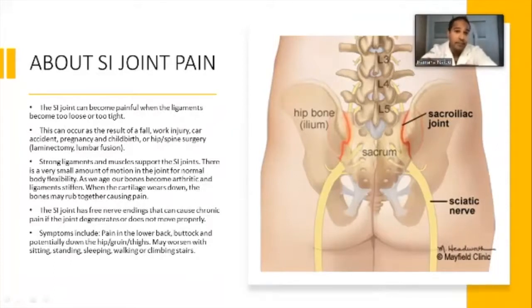Yeah, so this might be a pain generator. The other possibility, based on what I just heard there, is sitting and lying down. It could be a disc. So again, that's where the complex puzzle of pain management and orthopedic practice comes in. If it was really easy to diagnose these things, we'd make robots do it. But that's why I have job stability, because it's complicated.